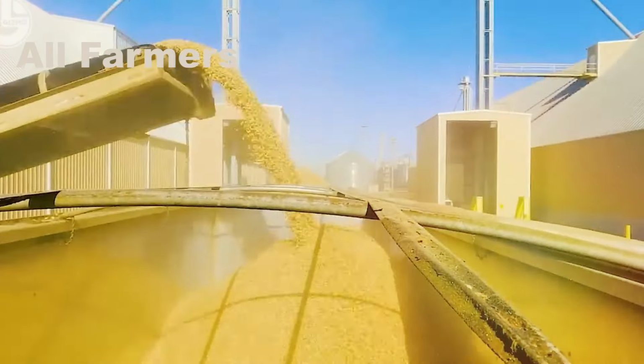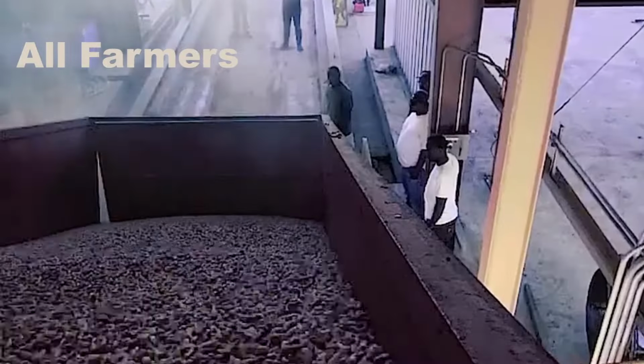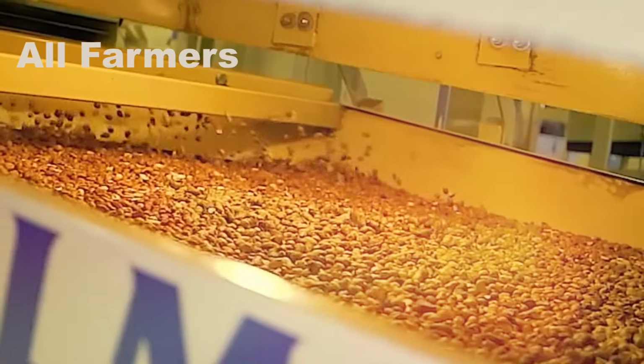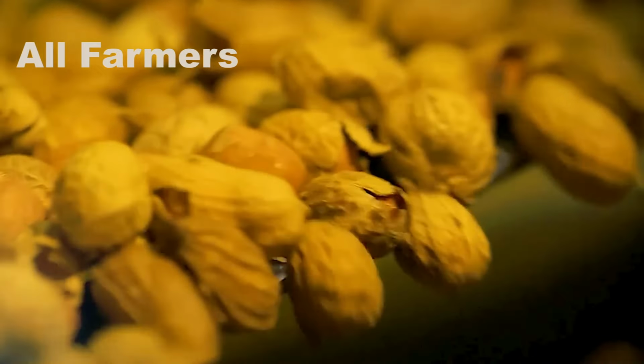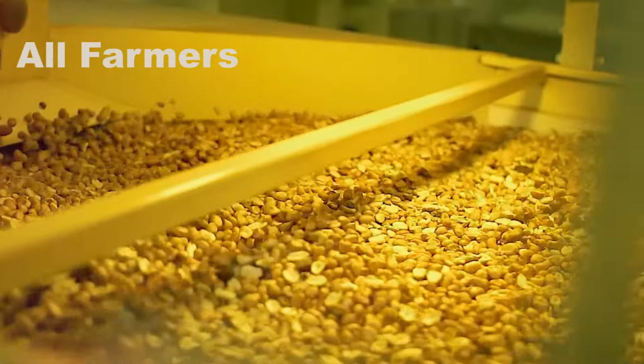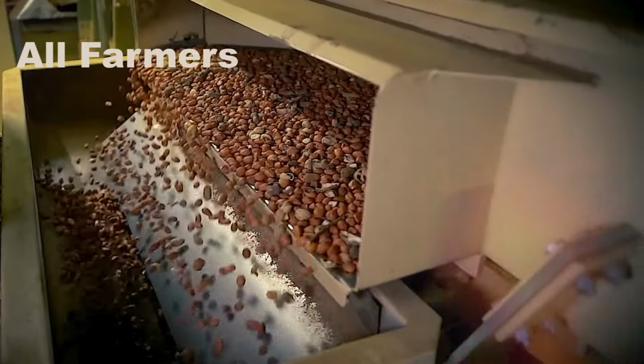Upon arrival at the processing facility, peanuts are sorted to ensure only the highest quality kernels are used. This sorting process involves categorizing peanuts by size, quality, and intended use. Advanced machinery such as gravity separators and optical sorters are employed for precision sorting. These systems efficiently remove any foreign materials and segregate the peanuts for further processing.